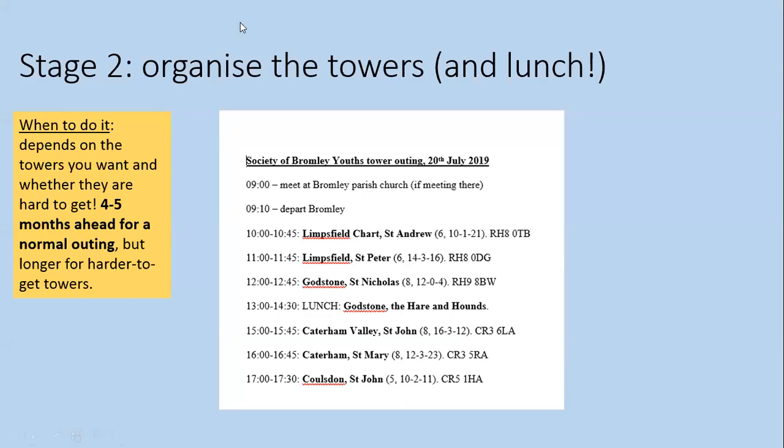Let's now have a look at that organising towers process in practice. So this is the schedule from our Bromley Parish outing last year. We had 3 towers in the morning. Each tower was about 45 minutes or so. Lunch, an hour and a half for lunch. It ended up actually with a bit more time than that, because it's not actually half an hour from Godstone to Caterham. And then 3 towers in the afternoon. Last one a bit shorter so that we get back at a reasonable time.